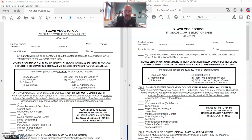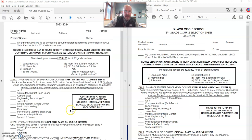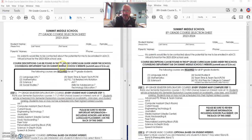This completion of the sheet is due on February 9th. You can see that down here at the bottom, February 9th. And I want you to get this back to your advisory teacher. And here's how you complete it. All right, up here towards the top, you'll print your last name and your first name and your parents' names. And you're going to do that whether you're going into 7th or 8th grade. If you're interested in being contacted about potential enrollment in our fully virtual program, which is called ESACS, then you would check this box or check this line here. And you're going to continue then and complete the rest of this sheet regardless.